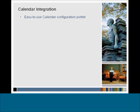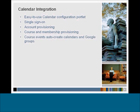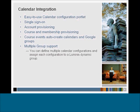Okay, so on the calendar integration, just a brief summary of the value and benefits there. We offer a kind of a package calendar portlet. There is full single sign-on, obviously out to the Google environment. There is full account provisioning, course and membership provisioning, course events that are registered in the back-end ERP system will automatically create calendars and Google groups, obviously when configured appropriately. And then you've got the multiple group support where you may have different types of faculty on maybe a different domain of Google and students on a different domain of Google or other multiple group user scenarios that Luminis supports also. Okay, and then we have obviously a package calendar portlet that we'll show here in the product.